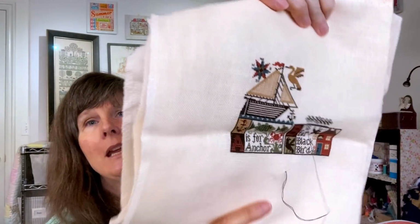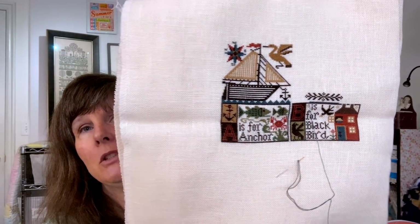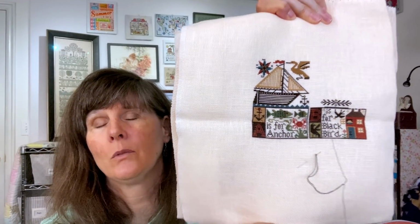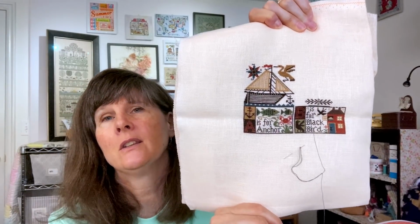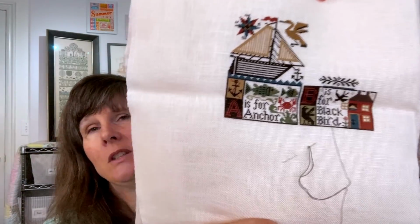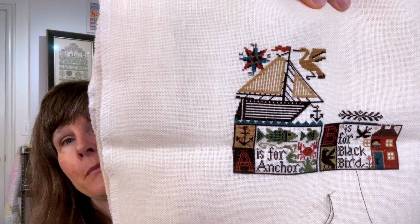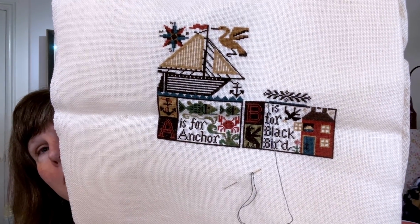This is 28 count. It's a cream colored linen, and I'm stitching over 1 thread, 1 strand of DMC over 1 fabric thread. So that ends up being 28 stitches per inch on 28 count fabric if you're just stitching over 1 thread. I finished the A block, started on the B block.